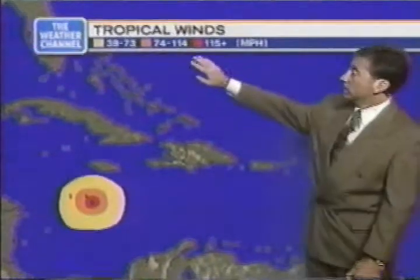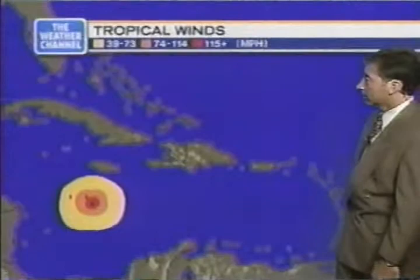Here's a look at the tropical storm force winds. They extend out about 145 miles from the center of the storm. Hurricane force winds out about 45 miles from the center of the storm, and right near the eye wall, that's where you find the extreme winds, 115 miles per hour or greater.